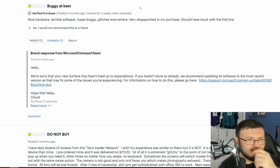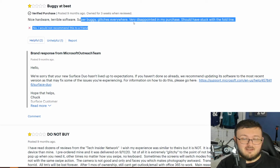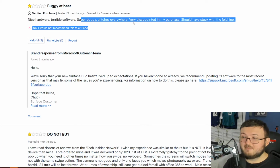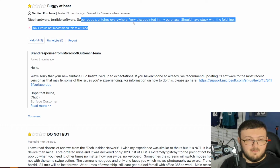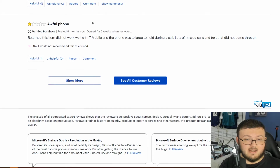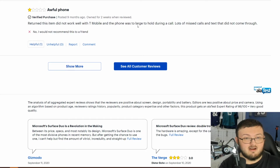But I don't know. Like I said, I've not had this since day one, but God, everyone, nice hardware, terrible software, super buggy and glitchy everywhere. If you do not own this phone, this should make you want to buy this phone, because of how much they have fixed on this phone from way before when this was first released and how buggy and glitchy it was, to now. It's really amazing how much it has been fixed and how much it has been awesome.